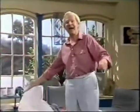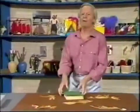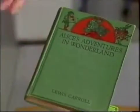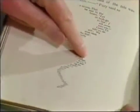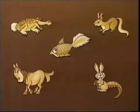Yes, of course. Hello. Welcome to another 25 minutes of Heartbeat, which today is all about, well, I think I shall let this book tell us. Alice's Adventures in Wonderland, and Lewis Carroll was so clever in getting the printer to make the mouse's tail into a mouse's tail, getting smaller and smaller and smaller. And I have other tails for you right here.